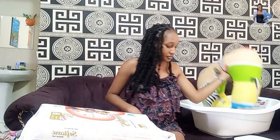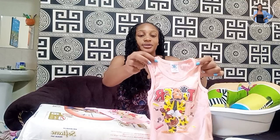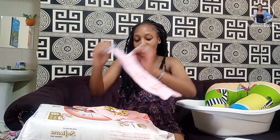So yeah, then nilikuwa nimesahau mtoto anavanga vest. Honestly, nilikumbuka nikibai hii, so nika decide for starters kwanza ni buy these three, but nita add. So we have these cute little vests, 0 to 3 months. Yeah, and I love it.